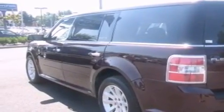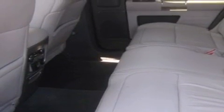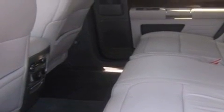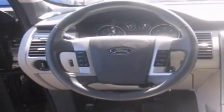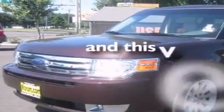Its top features include memory settings for the seat's positions, so you can recall your favorite alignment with the push of one button, heated seats, cruise control, a CD player, interior wood trim accents, alloy wheels, tinted glass, an anti-lock braking system, air conditioning with automatic climate control, and this vehicle has fewer than 15,000 miles on the odometer.